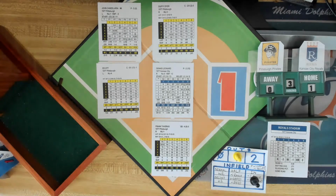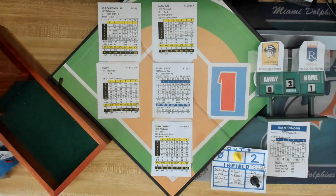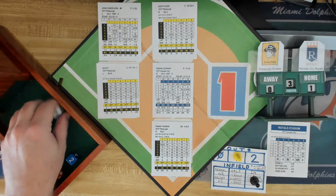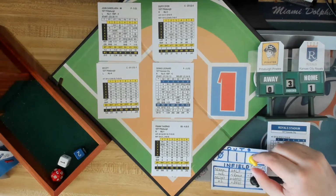Anything on Strat? Taveras, a 13, nothing happening. Pitch from Leonard, 1-4. That is a range play. 2-6. And that is a fly ball to center field. The range for Poquette is a 4. Does he make the play? Yes, he does. Poquette does make the catch. So that is out number 2.